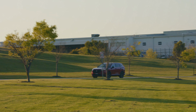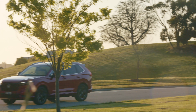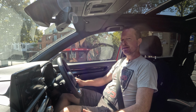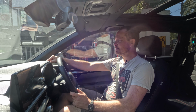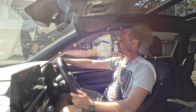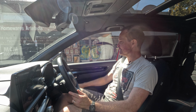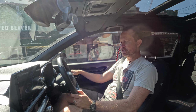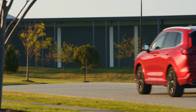The interior fit out of this car really is superior to a lot of other cars on the market, and it does go some way, I think, to Honda's slightly higher price point because everything just feels really high quality. We've got nice soft touch materials that still have a good amount of firmness and weight to them. Interior lighting features here and some really nice finishes. Everything just feels so solid and well put together.